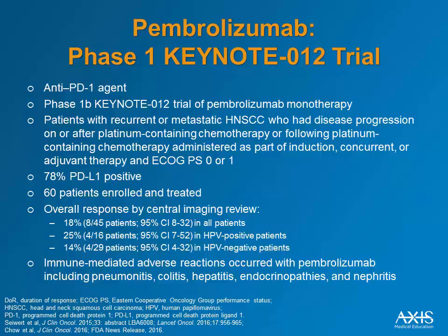This is an anti-PD-1 antibody, and monotherapy using pembrolizumab was used in recurrent metastatic head and neck cancer in patients who had disease progression after a platinum-containing chemotherapy. These patients were also tested for expression of the ligand PD-L1, and interestingly, an overall response by central imaging review demonstrated an 18% overall response rate.